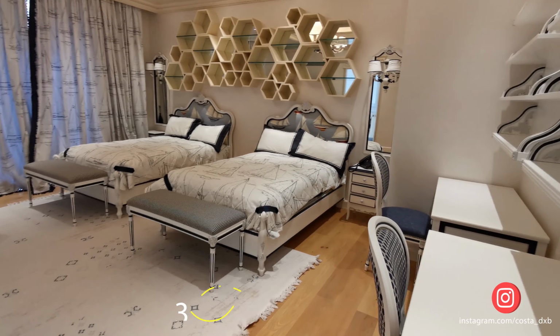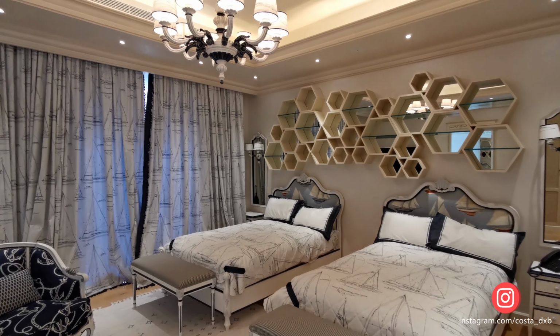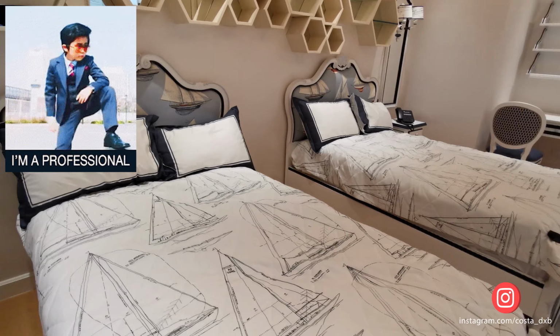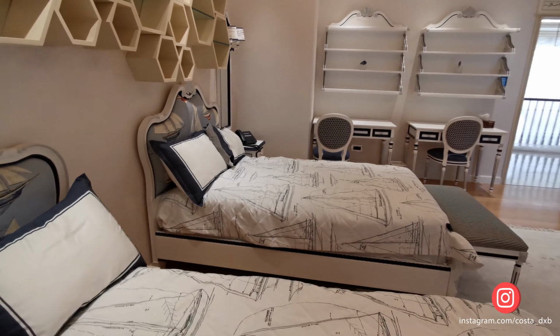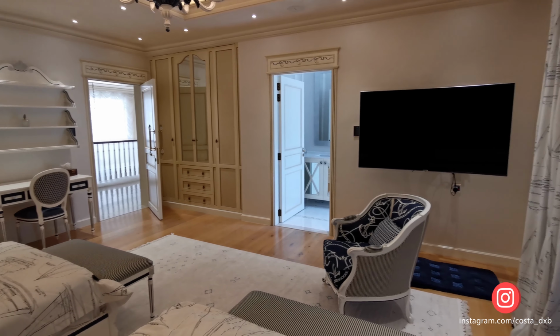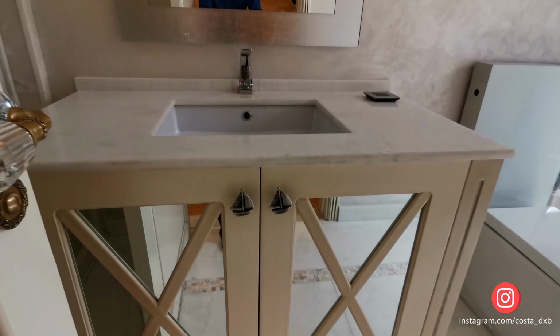This is the boys' room. The design of this room, like everything in this house, is done by professionals. As you see, even the colors of the pillows match the carpets and furniture. Look at this yacht.